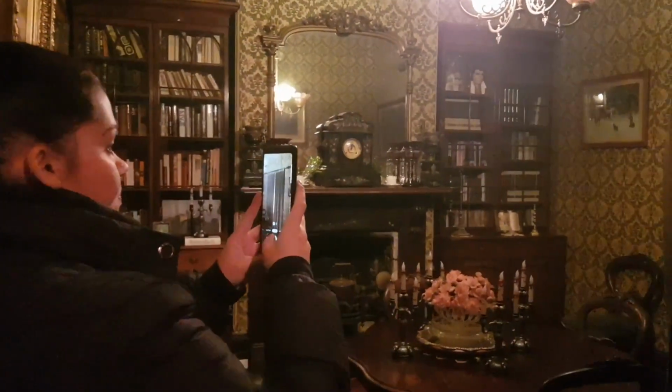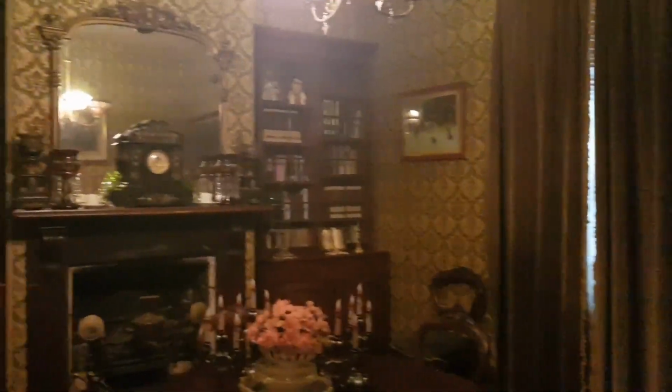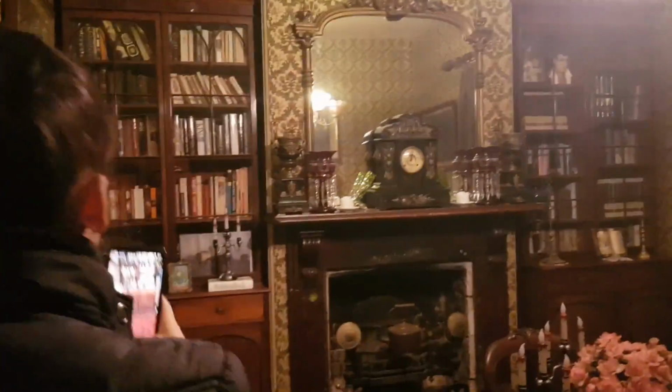This is a nice smelling room. I like this room. This is a warm room. It's a family room. The back of my legs are cold now. There's a breeze there. No, it's cold.